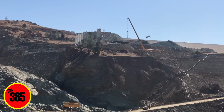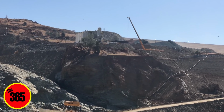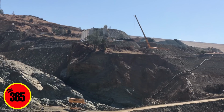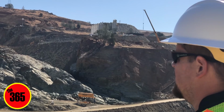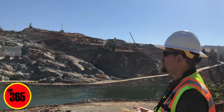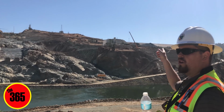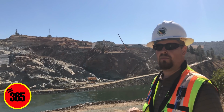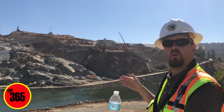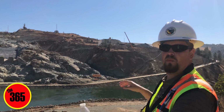Now that concrete plant is what we're calling the roller compacted concrete plant, okay. And that's what's going to primarily deliver. You can see how close it is in relation to the hole. It's going to deliver most of that concrete itself. There is a second concrete plant up at the top, and that will be working more on structural concrete and reinforced concrete. It has a different mix design. We want to keep these things separate so they can work as fast as they can.